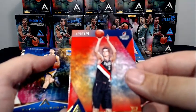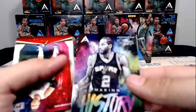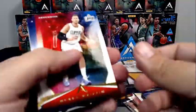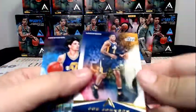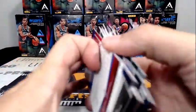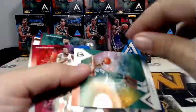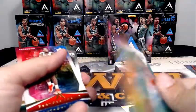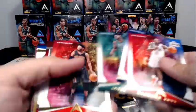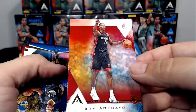You can't tell. Zach Collins, rookie, numbered to 129 for Portland. And half of these are upside down. Making history, Kawhi Leonard, insert. Let's see if we can't spin these around, of course. Joe Johnson, then a composure for John Stockton. Let's see. Jayson Tatum, just rookie. Flip backwards, I thought maybe it's going to be something a little more. Then we have a Bam Adebayo for the Heat, rookie.